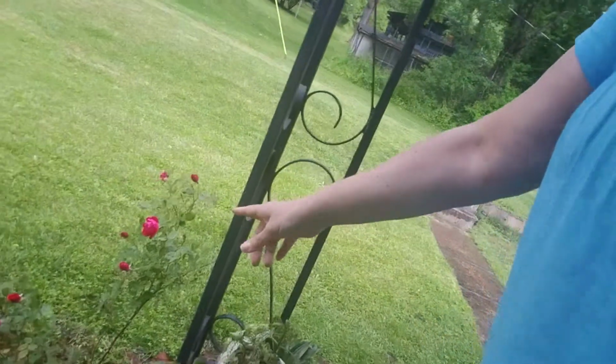The red rose that you saw there, it's been there three years, because my mom gave me that rose the year that she passed away. It was either for my birthday or for Mother's Day, because my birthday's in April and Mother's Day's in May, and I can't remember which one she gave it to me for.